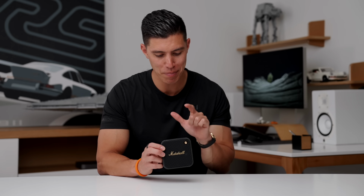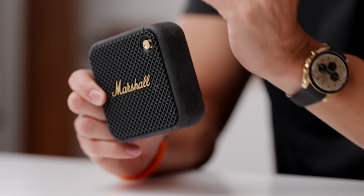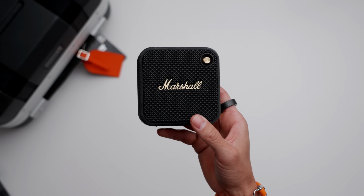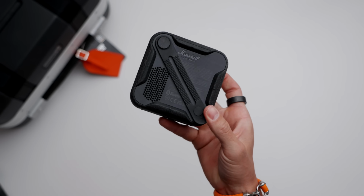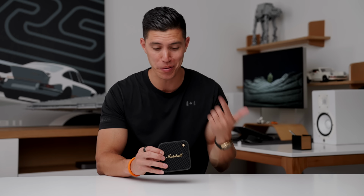Another little piece of tech that I brought is this sweet little Bluetooth speaker. It's the Marshall Willen, and it's so handy because you can stick it into your backpack or your suitcase. I typically have this in my golf bag, but I was just bumping some music when we went to the beach and when we were doing a couple of hikes. New Zealand is completely empty, so there aren't too many people around, and just listening to some music.